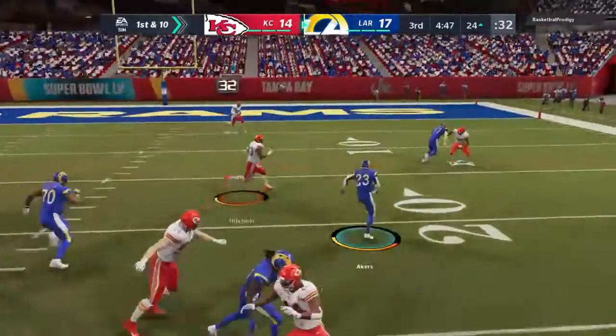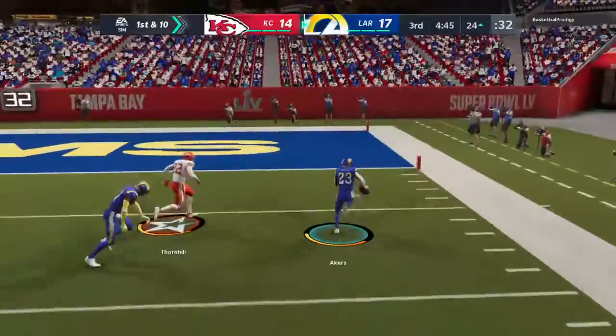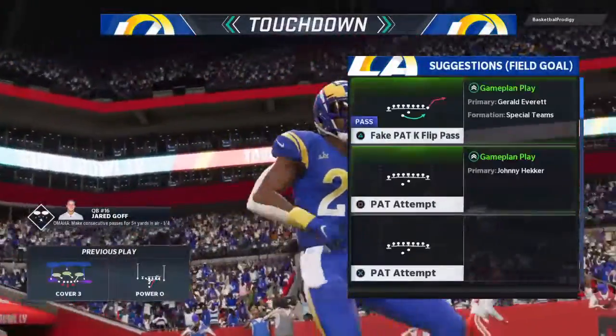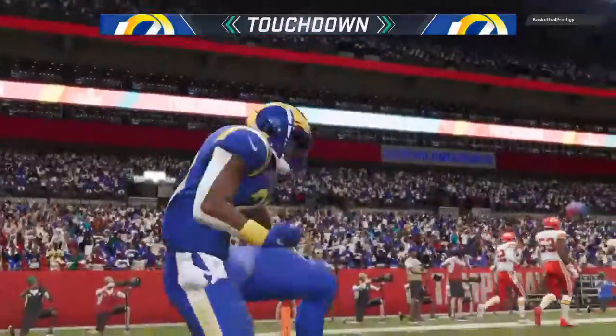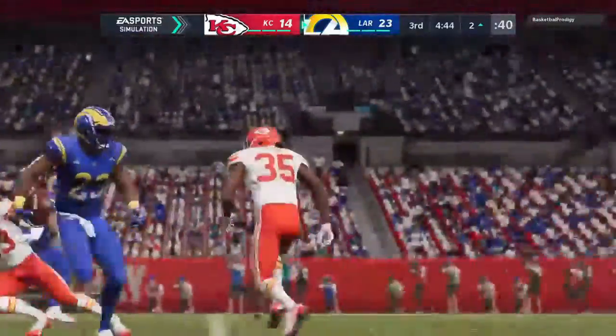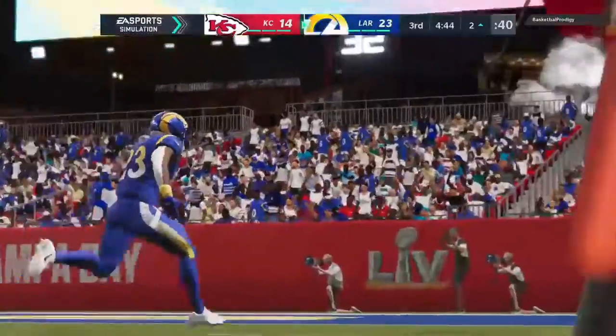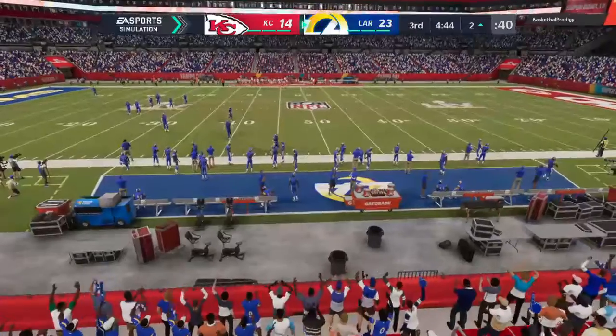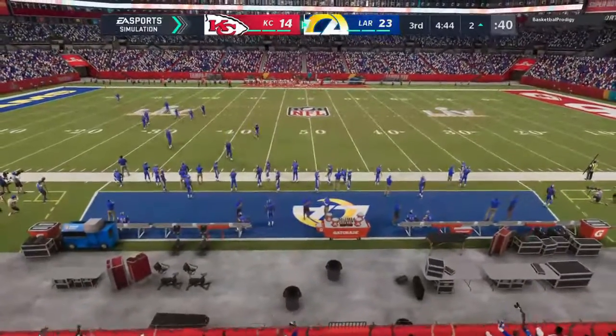They'll run this with Akers. Oh, he's got a little daylight. And he's going to take this one in for a Rams touchdown. Cam Akers, his 2nd touchdown of this Super Bowl. And the Rams add on to their lead. And he certainly played a pivotal role with those 2 TDs and why they're up on the scoreboard right now.